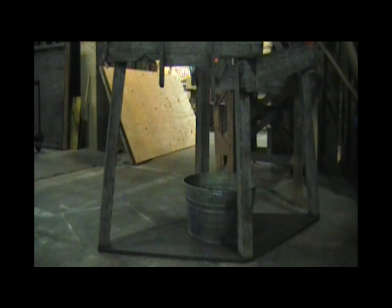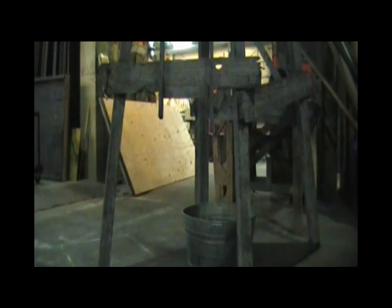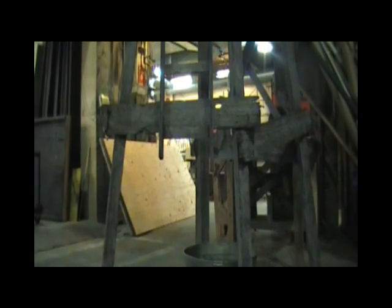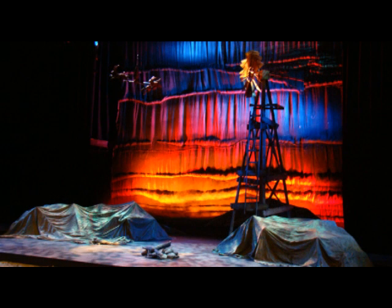This is the windmill base. It stands about 14 feet tall, and then with the fan blade on top of it, it reaches a height of about 16 feet. Reading the script, the setting takes place on a farm in the 1930s, on the ranch and the bunkhouse and the barn. And I chose this image of the windmill because every farm would have had one.